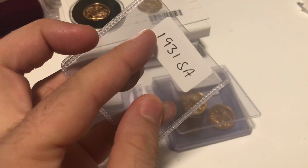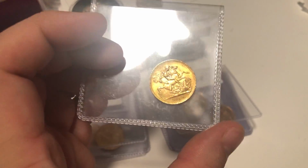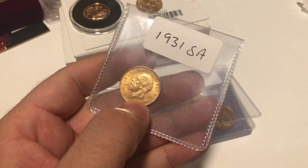Now, thankfully, because these have been labelled prior, I'm not going to have that issue. I'm just going to list them and just say, well, actually, there you go.